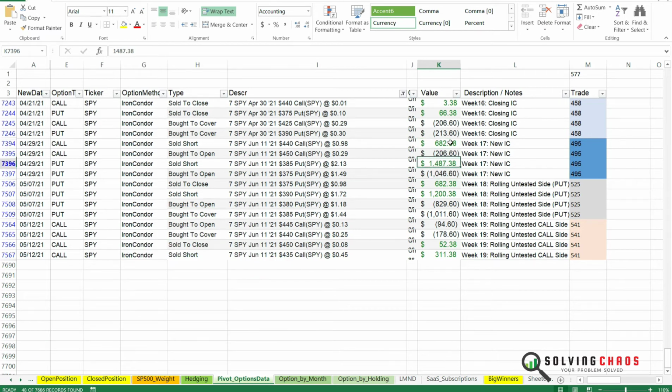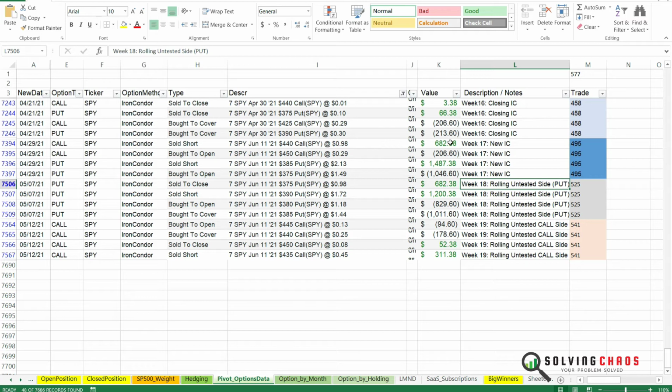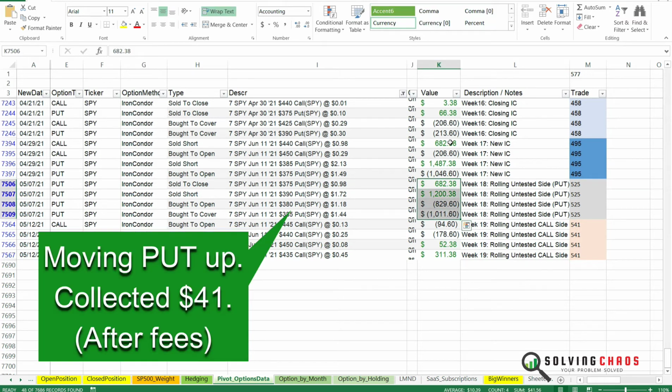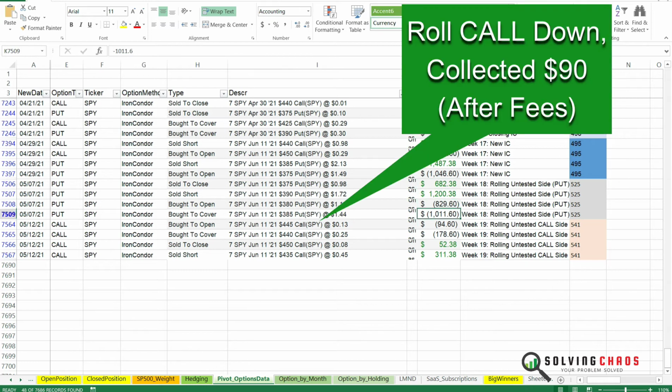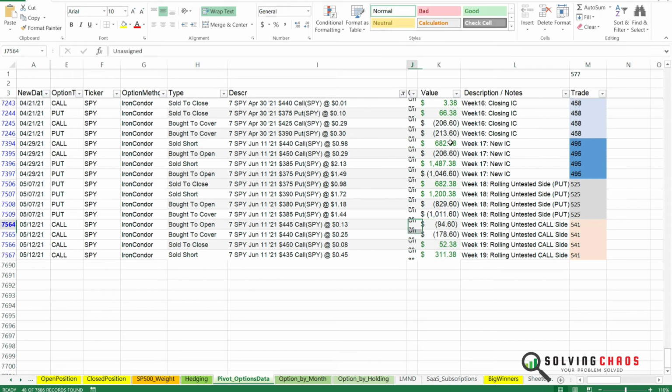Next week, on week number 18, look what I did. I rolled the untested side. And if you just do this, I only did it to make an extra $41 on the put side. And you see, I moved it up $5. Then I moved the untested call side on week number 19, and I did that for an additional $90. Okay, now what you care about is I moved it to a 440, and the put side is now, if I do the math right, a 390. So by rolling it, I collected $132.